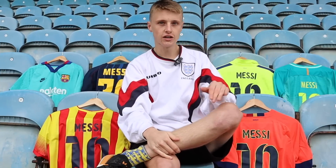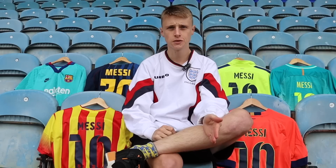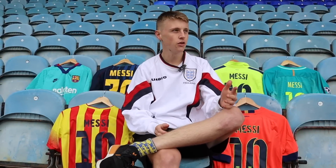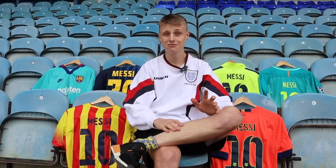Obviously, we've got different shirts throughout Messi's career. I've been quite vocal that I want to try and collect every shirt that he's worn in his career. It's getting a bit difficult now. Obviously, he's left Barca, and the prices of Messi shirts have just skyrocketed. And I'm not really someone who gets involved with FOMO too often, so that really isn't for me at the moment.